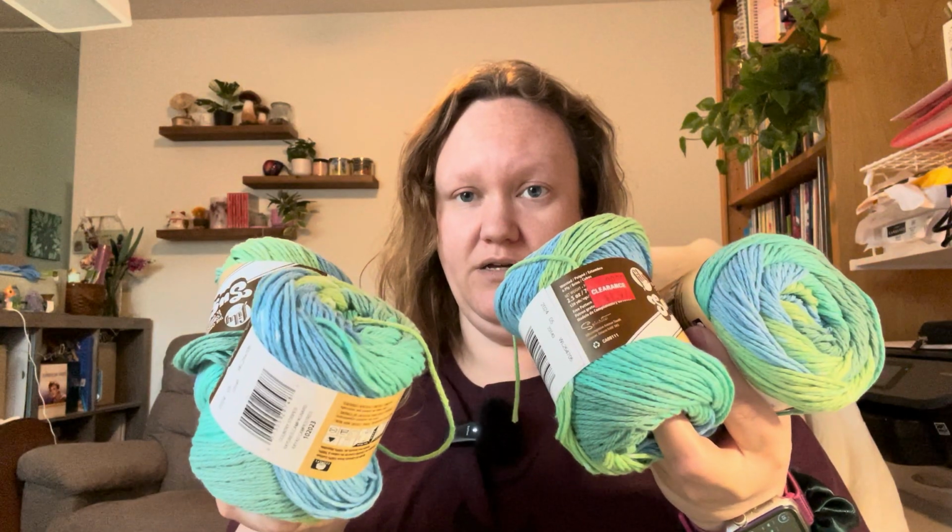And I did find a clearance section. Let me pull out the clearance stuff first. These little guys are the Sugar and Cream stripes. So they'll stripe instead of pooling. But these are the super size. These were on clearance for $1.97. So I got 4 to make a tote bag. That's a really good deal for me as a business creator. That's going to make for a good profit for a bag.